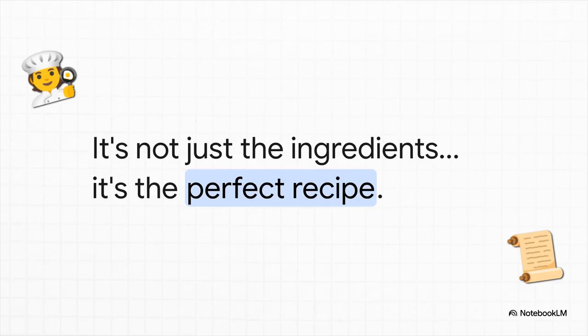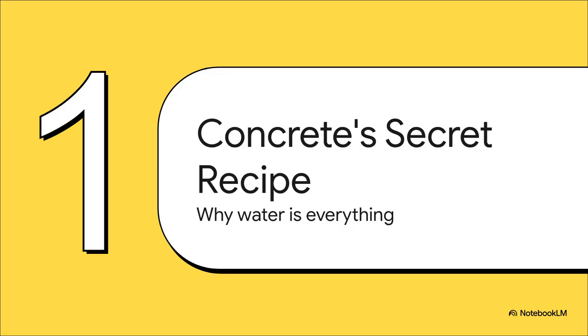Yeah, just like baking. Getting the proportions exactly right is everything. A little too much of this or too little of that, and you end up with something completely different. And the one key ingredient we're going to zero in on today is water. It seems so basic, right? But the amount of water you use, well, that's the master variable. It pretty much controls everything that happens next.